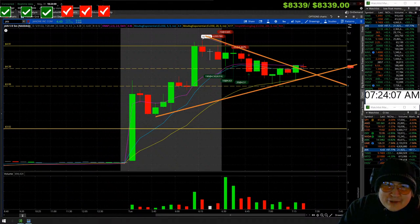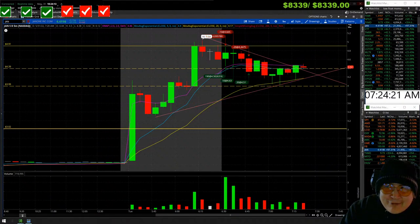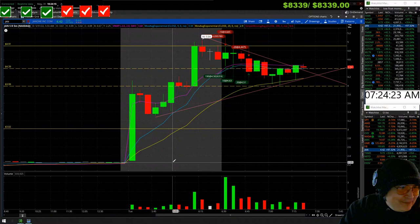It has a lot of resistance up here, by the 460s to 480s. A lot of resistance. Is it going to get up over all that? Is it going to go? Definitely a possibility. Let's go.